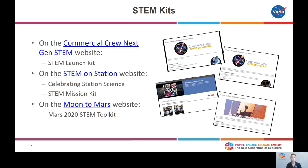The Commercial Crew Next Gen STEM program has the STEM launch kit, which is updated for each Commercial Crew launch. STEM on Station has the Celebrating Station Science Kit, which kicked off in August, along with a STEM Mission Kit, so you can continue celebrating the mission even after launch. And then Moon to Mars has the Mars 2020 STEM Toolkit as we celebrate Perseverance on its way to Mars.